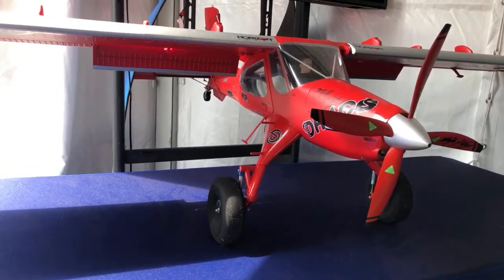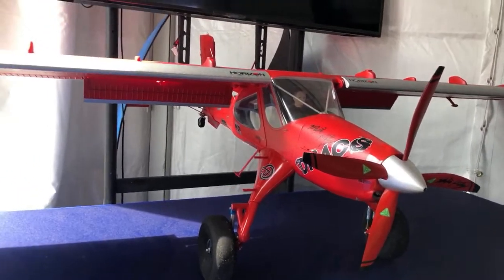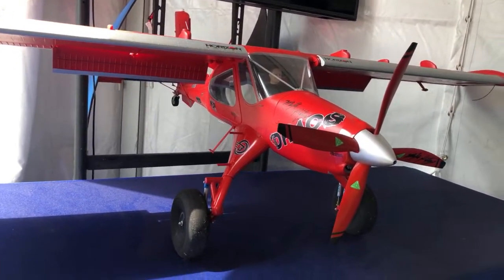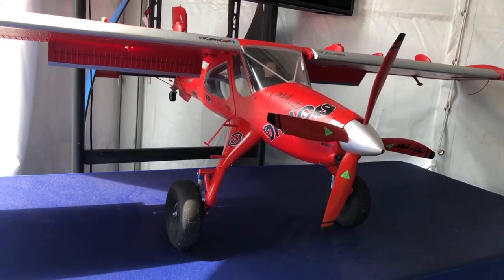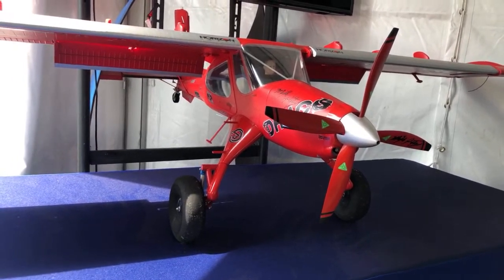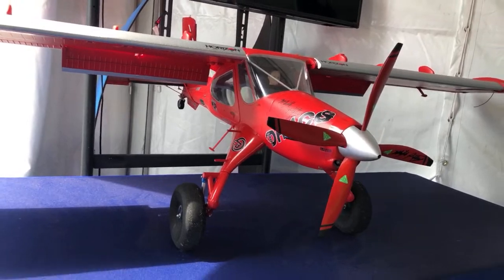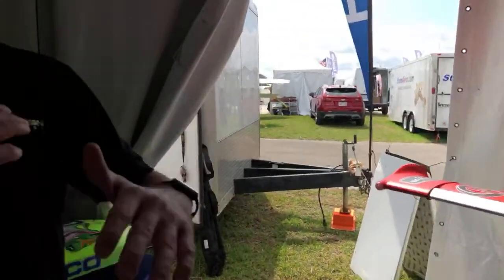Your local hobby shop, maybe they ordered 5. They might only get 2 or 3. So stay in communication with them. No one's getting preferential treatment. Everything is going out in the order in which the order came in. So if a guy ordered it from his hobby shop or from our store, as long as that hobby shop ordered it right away, then they're in line with everybody else. Everybody's kind of on equal footing.